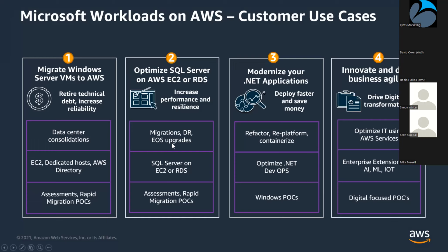Also, customers wanting to optimize their SQL Server estate through either migrating their existing workloads to Amazon or through moving to AWS managed SQL offerings. Again, the optimized licensing assessment picks up SQL. On average, it provides a 40% reduction in SQL licensing costs for customers.